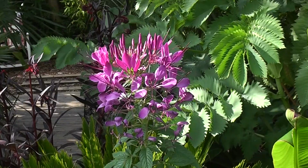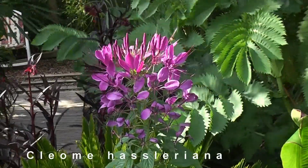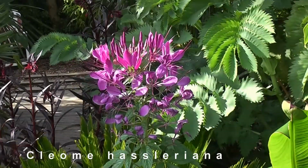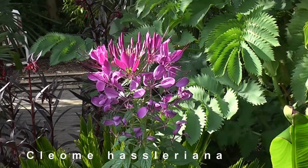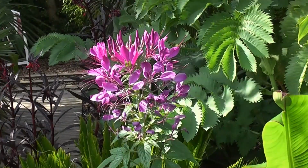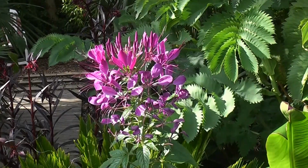Another plant that loads of people asked about was the cleome, the spider flower. It's an unusual flower, with purple, sometimes white, violet flowers, and they've got long spidery sort of anthers and petals, and it was the flowering plant in the garden that got the most interest and was asked about all the time.